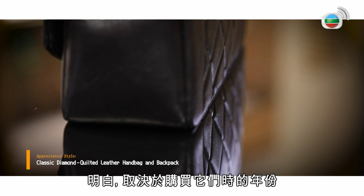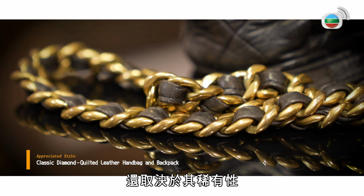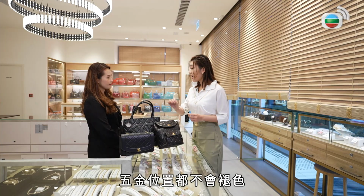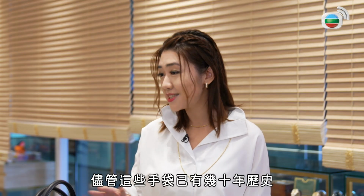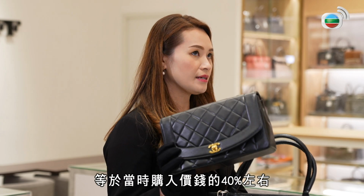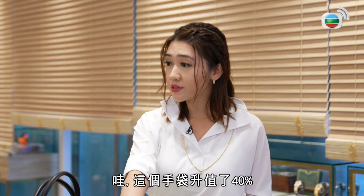So it really depends on the year of which you could buy them from, and it also depends on its rarity and how hard it is to be able to obtain them. And for this particular brand, the color of the gold never changes, even though these bags have been around for, I suppose, decades.